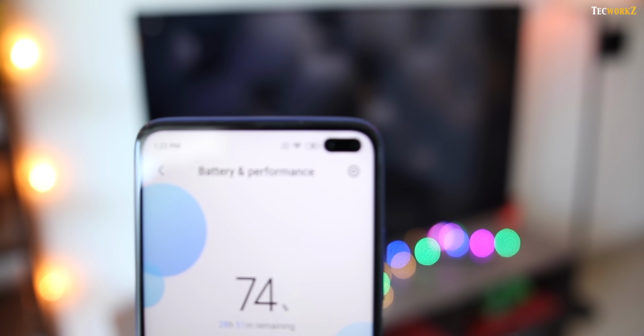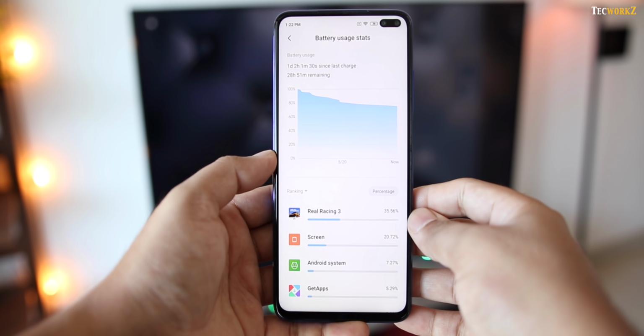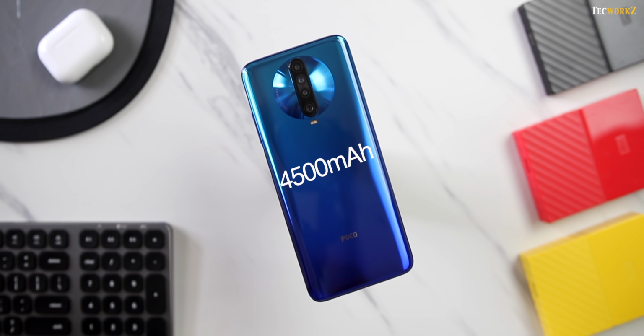While I got 5.5 to 6 hours of screen on time with 120Hz mode on all the time, I think I could have made the battery last longer by switching to the 60Hz mode. I think battery optimization should have been a bit better because a battery this large should at least last for a day and a half.